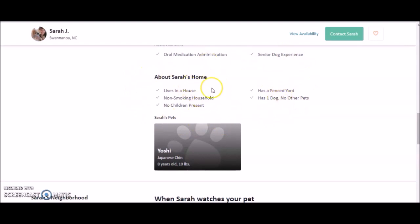So it says lives in a house, non-smoking, no kids, has a fenced yard. It says has one dog. That's because I actually hired a pet sitter to come hang out with Yoshi tonight, so that me and Chad can go out for Halloween. Yoshi has epilepsy, and I told his owner that someone from Rover is coming to hang out with Yoshi, and he's pretty happy about it. Also we're moving, so I feel like I'm neglecting him. He's sitting on my lap right now, but somebody is coming to hang out with Yoshi. That's why it says I have one dog, and it's Yoshi, but he's not my dog.